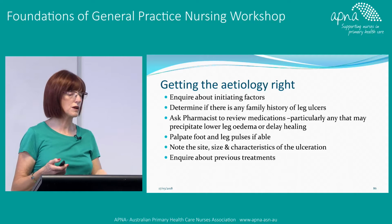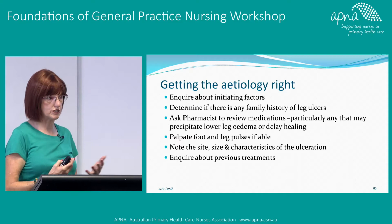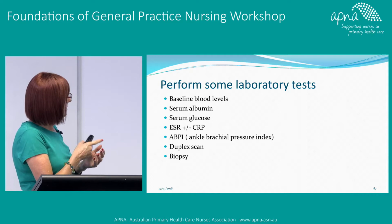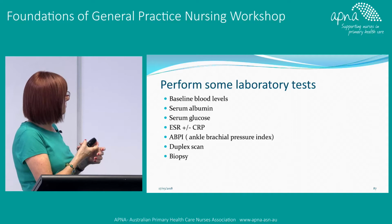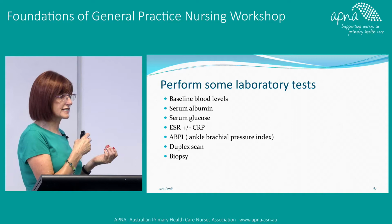So I had some Laotian people put some green stuff on the wound. So when I saw it was green, I thought it was infected. But it wasn't. It was the green muck they were putting on it. All right, so you need to find out what the patient's been doing to the wound too, in case that's changing its original characteristics. You might need to perform some laboratory tests. So baseline bloods are always good to have. The one we're particularly looking at is the serum albumin level. But you also will be doing glucose to make sure they're not a diabetic. And you've already had the stats, new diabetic diagnosed every 4 minutes in Australia. You'll do an ESR or a CRP if you are worried about this being an inflammatory ulcer.